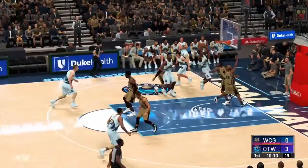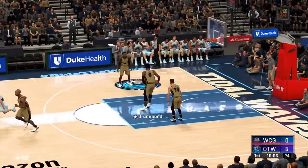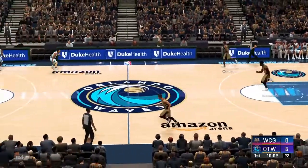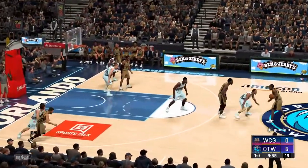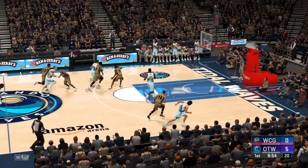Here's Finley. And he drops in the layup off the glass. This is why you're trying to get him as many touches as possible. He's gone 0 of 5 here to start the game. Rough start for them. They've been struggling here on offense. Yeah, a bit of a dry spell for sure.